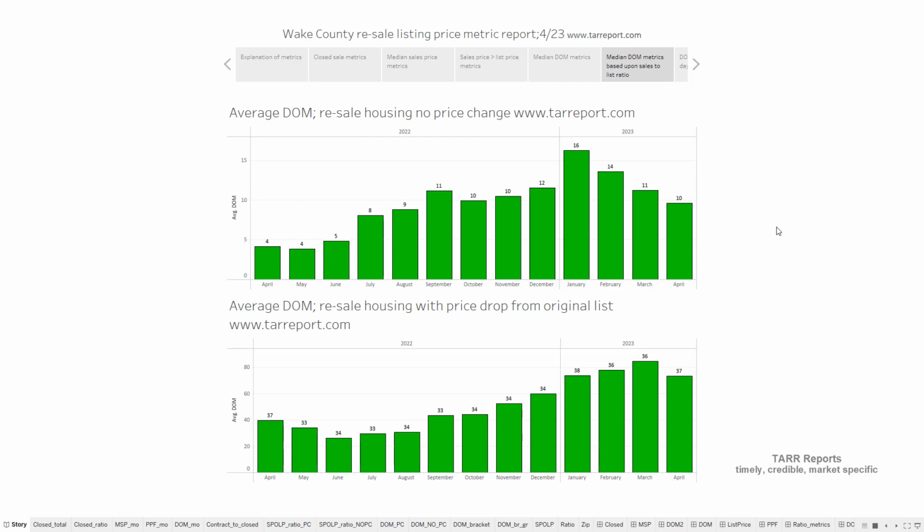Now we've got a graph here. The top graph, we look at average days on market for resale housing with no price change, and the bottom one is average days on market for resale housing with at least one price drop from original. So you're going to have some disagreements between list price, between the listing agent and the seller, and you can see when they're not on the same page in terms of getting those list prices correctly, there is a days on market penalty. You can see on top in April it was 10 days, and then down here, if you had at least one price drop, it's 37 days.